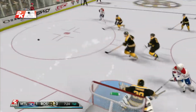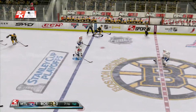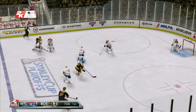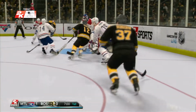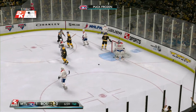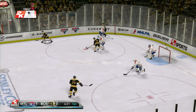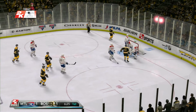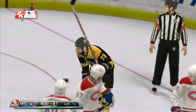Thomas stones the one-timer with a stick save. It's set up the left side. Now Kobus, save! He gets his pad on it. In down low, he covers the puck, we'll have a face-off. The Bruins get the chance to change up. They wanted to swap D-lines. Krejci, always dangerous. And here's goal! They tie it up here in the first period as these teams go back and forth.